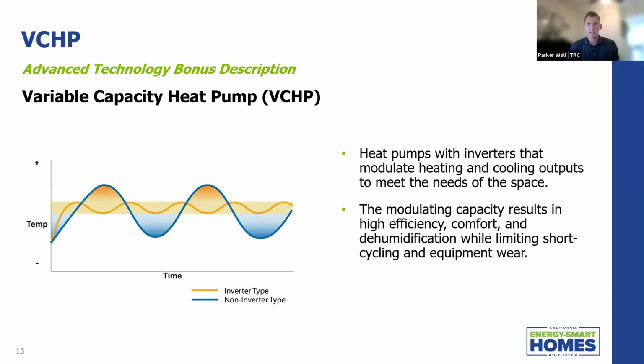Now we get into the advanced technology bonuses themselves. We will lead off with the variable capacity heat pump, VCHP. Variable capacity heat pumps are heat pumps with inverters that modulate their output to meet the loads demanded. That is our definition for the Energy Smart Homes program. A variable capacity heat pump requires an inverter. I am aware of two-stage and multi-stage systems, but that's not what we're interested in monitoring. We're interested in monitoring inverter-driven heat pumps.